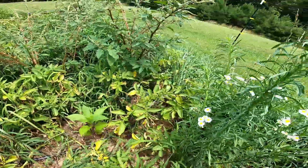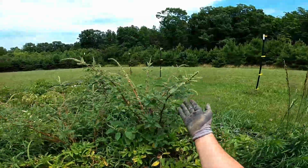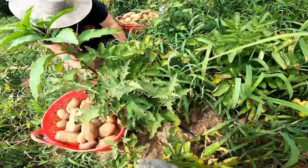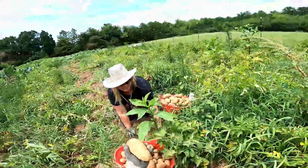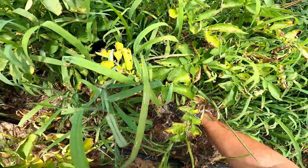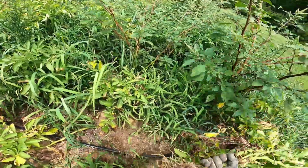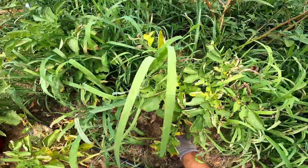All right, how far down do these go? Jeez, look at these. Dang, look at that one. Nice. Definitely some good baked taters in here. This one plant here got some. What happened down there? Got some monsters. It's got some green ones too though.